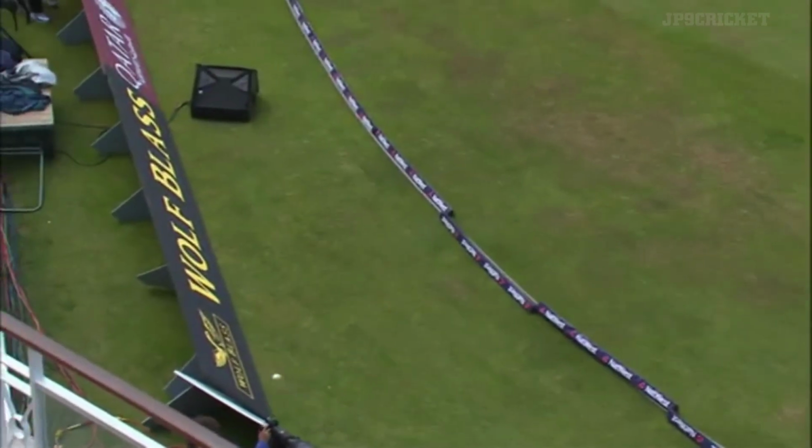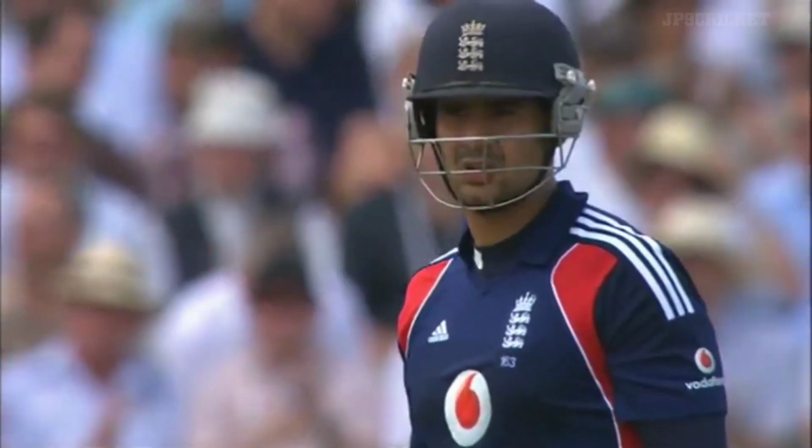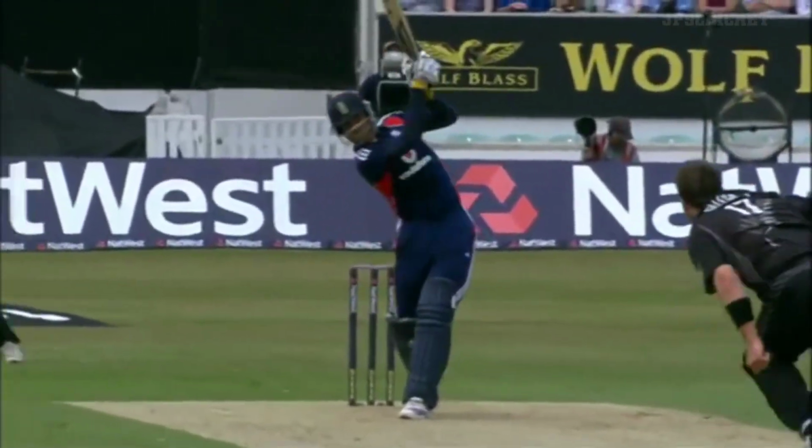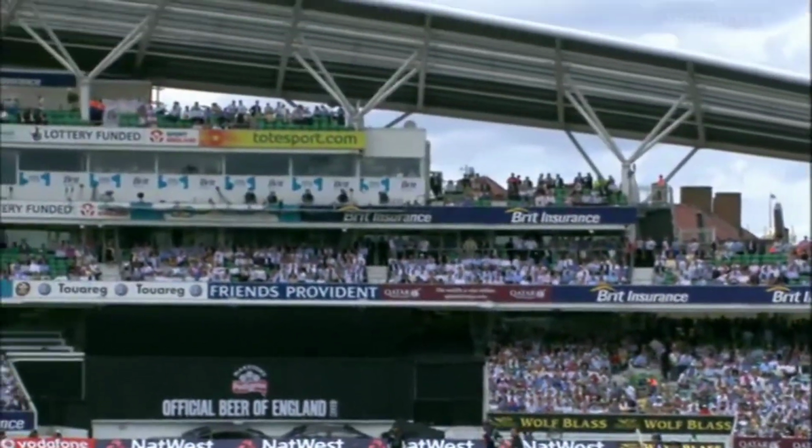Oh, yeah. Tremendous shot. Now, I'm afraid it shows the measure of the pitch, which to a degree might be a worry for England. They'll be thinking 250's a reasonable target to chase, New Zealand.